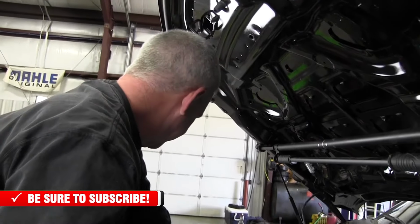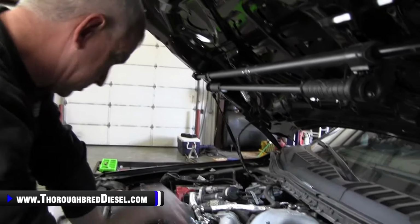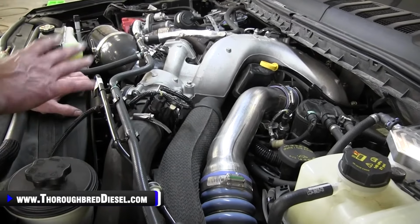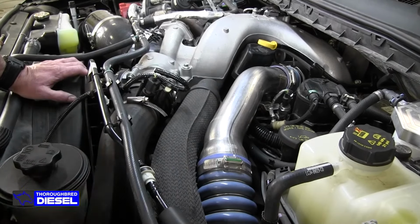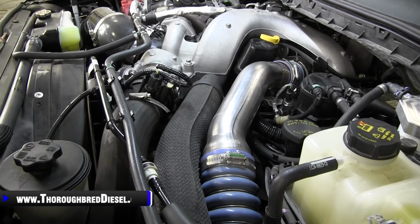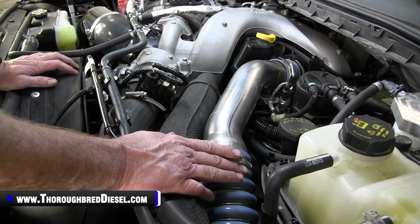All right, so it's time to move on to our hot and cold side intercooler pipes on this 6.7 Powerstroke. Another thing about the engine bay, when you've got everything in here is pretty much black, and then you've got this one intercooler tube. It's got two blue boots on it, so it's kind of not very cohesive. So HSP is going to fix that for you and get everything back in the same color. So we're going to go ahead and do our hot side intercooler pipe.